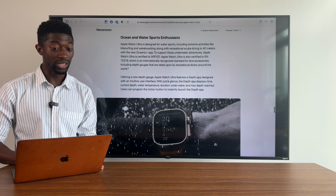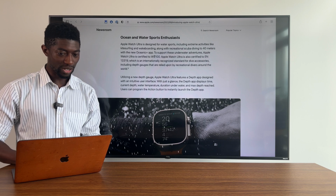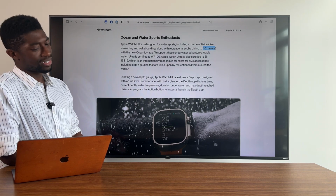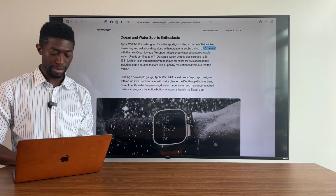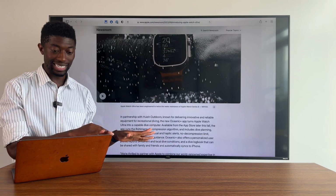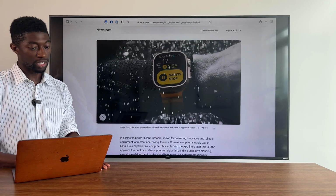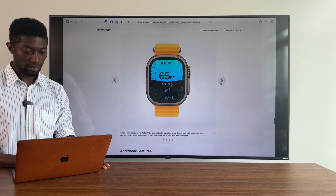Ocean and water enthusiasts. So apparently it is WR100 certified. So there's this 400-meter thing, and there's the new Oceanic Plus app. So I hope that's not some type of subscription, but I guess people who are doing this are willing to pay for it. Kind of sucks, in my opinion. Should be built into the watch since it's $800. But twice the water resistance as the Apple Watch Series 8. So if you are a diver, I don't really know what the stuff means, but it's probably beneficial to you. I guess it can tell you how deep you are submerged.